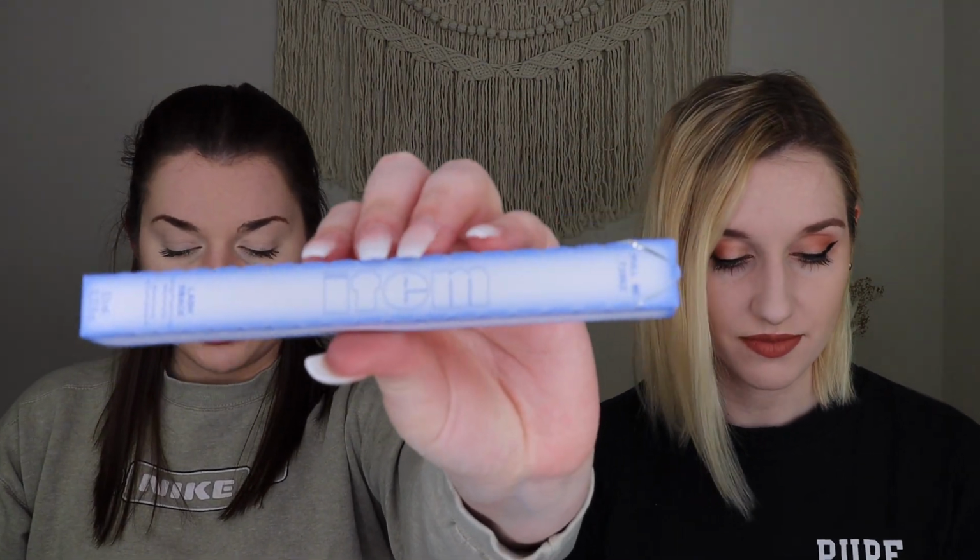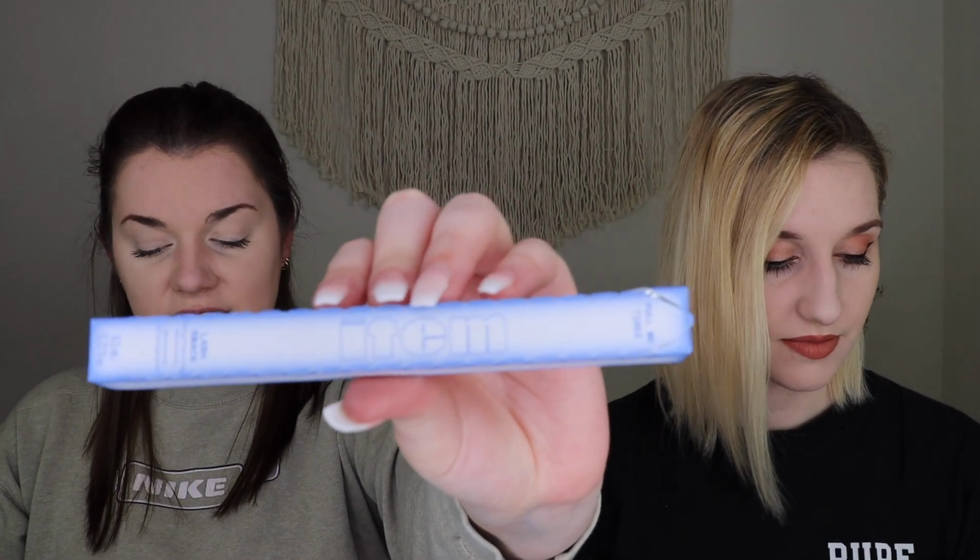The next item that we both received is by Item Beauty by Addison Ray. It's their Lash Snack Lengthening Mascara, and it retails for $15. Katrina actually received this in her PR box, so we already have it out of the box, and this one will go in a giveaway. This is what the packaging looks like. I think it's super cute. If you know me, you know I love blue, so this is just a beautiful mascara.